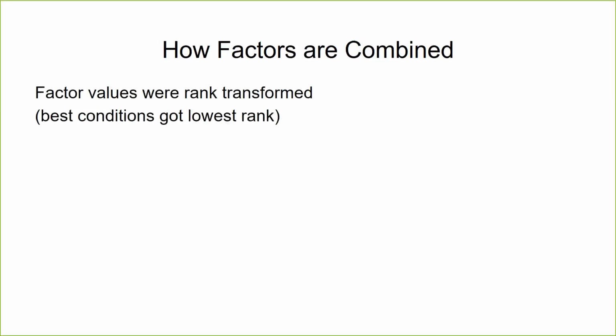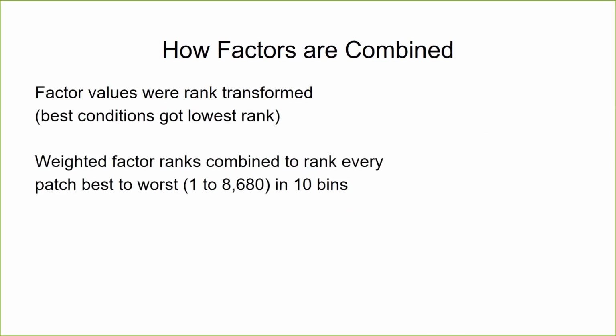We combine these factors by first ranking each of the factors, from the very best conditions getting the lowest rank, like the number 1 patch, to the worst conditions getting the highest rank, like the last patch, number 8,600 or whatever out of the total. Each one was ranked and transformed individually, and then we combined those ranks with the weights I showed you to come up with an overall rank for every single patch, from the best patch in the region to the worst.